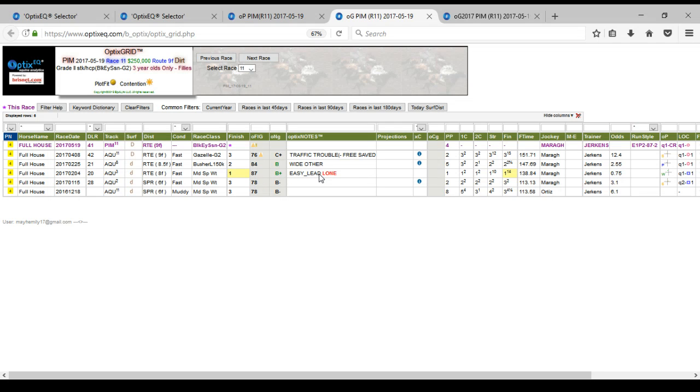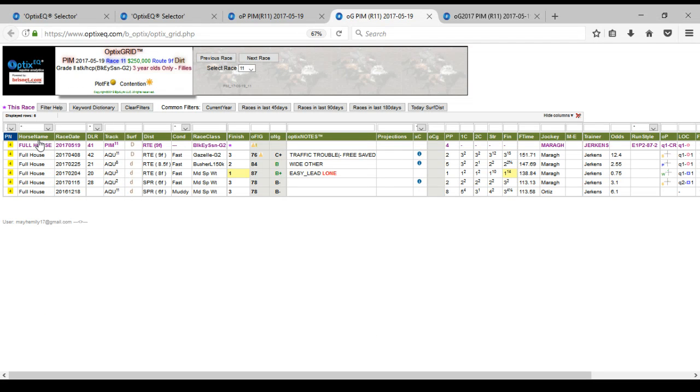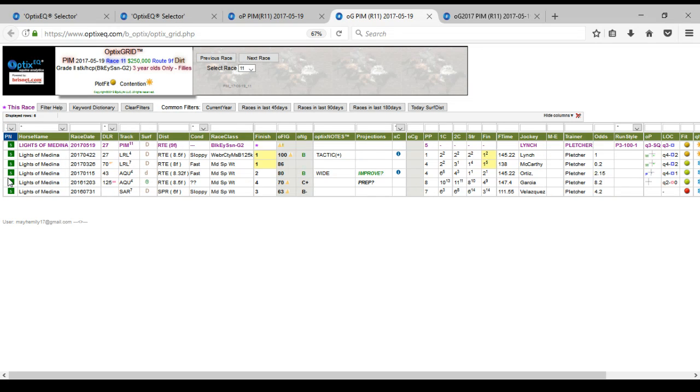Easy lead alone. We know that trip is probably not likely given the contention and the speed rating in here. So another horse that likes to be forwardly placed. She is in quadrant 1 as a circle, so not favorable just from a pace perspective, looks like, and also speed figure, and maybe even a little bit of class. Looks a little bit below in order to step up here.